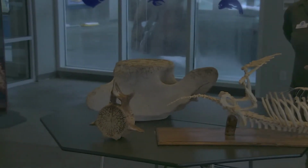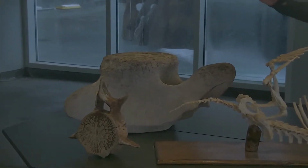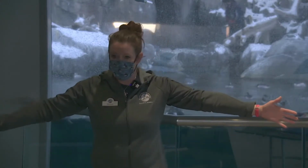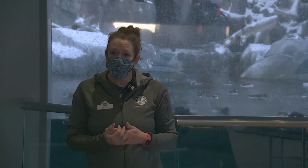So if you can kind of feel on your back the size of your vertebrae, can you imagine that this is just one piece of a whale spine? So obviously, they are pretty substantial animals. But how did we get these bones to look like this? So we're going to go through a little bit of what that process is.